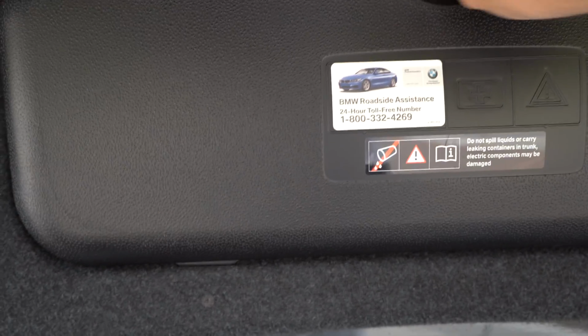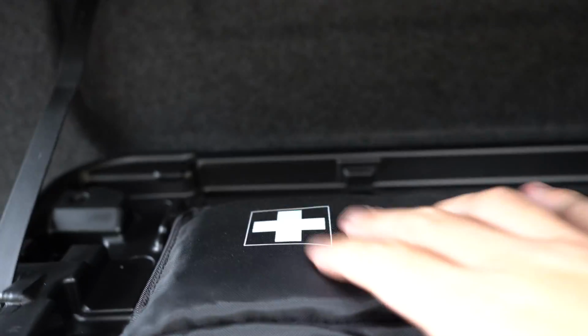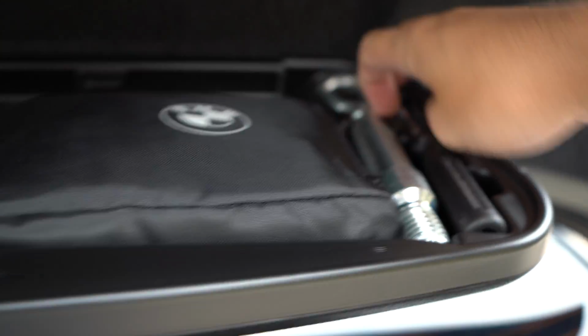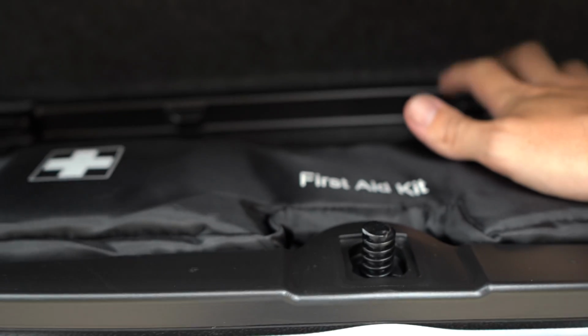Nice thing as well is it comes with this kit, so you can open it up and it gives you the first aid kit as well, and then a couple tools, which is nice. You have like a screwdriver here, and then the tow hitch, which is pretty standard. And then in Europe you would have a triangle there, for when you're on the side of the Autobahn, but the US market does not get that.